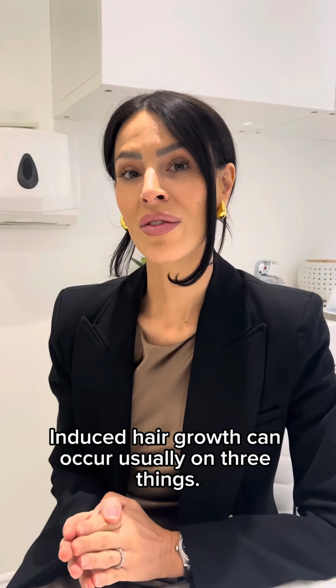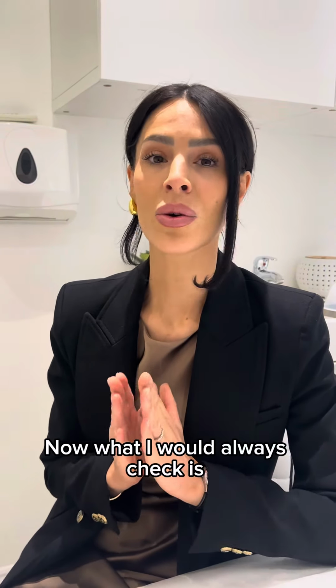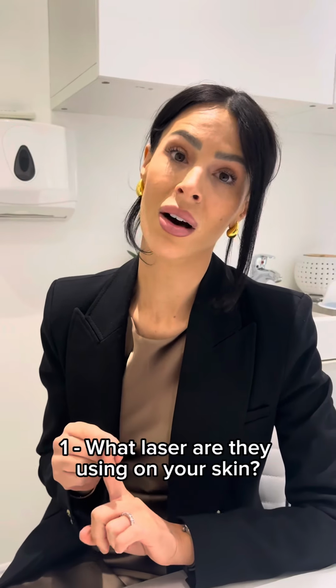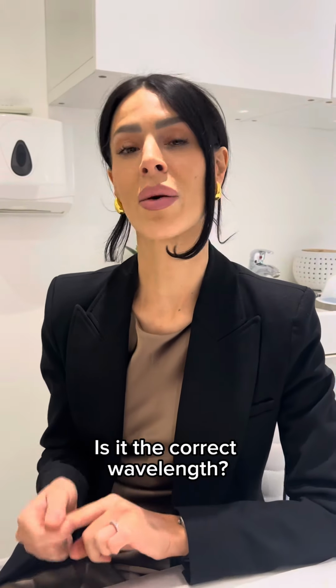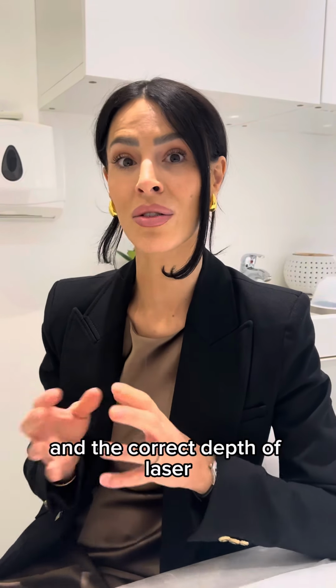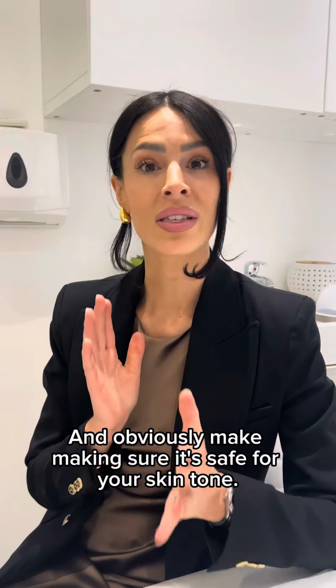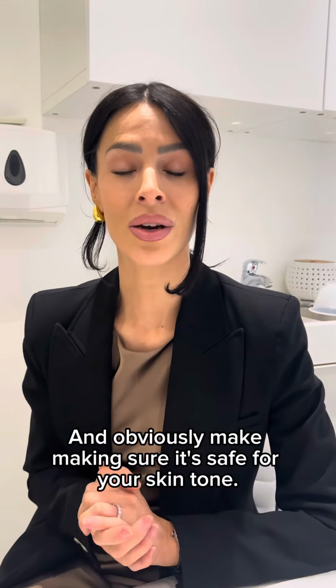Now, induced hair growth can usually occur for three reasons. What I would always check is, one, what laser are they using on your skin? Is it the correct wavelength? This is really important to ensure they're using the correct energy and the correct depth of laser to really pick up those hair follicles, and obviously making sure it's safe for your skin tone.